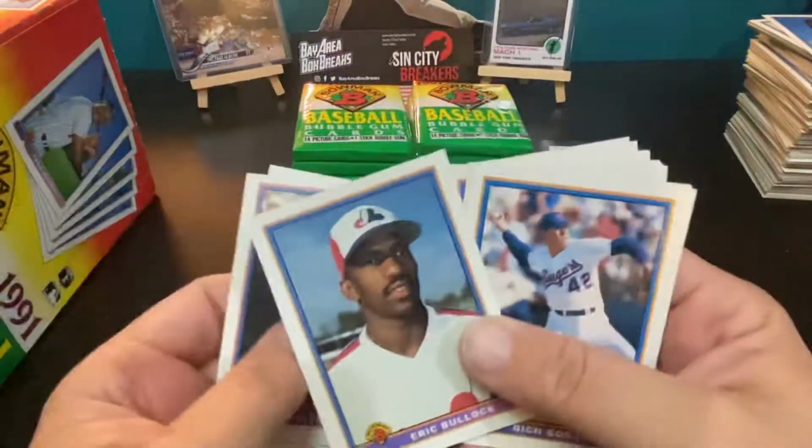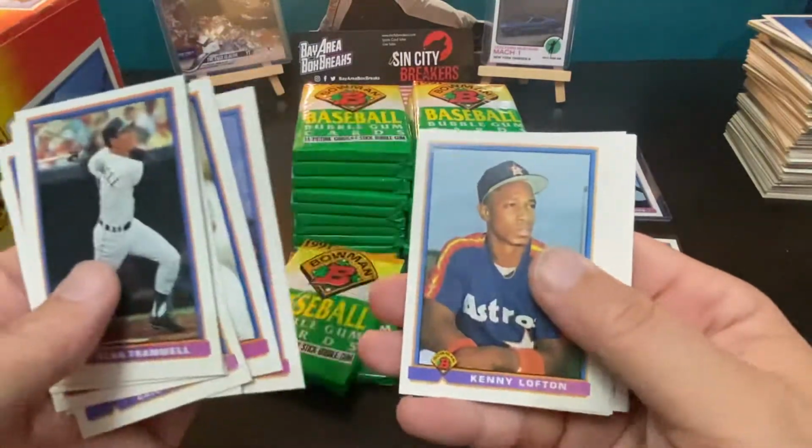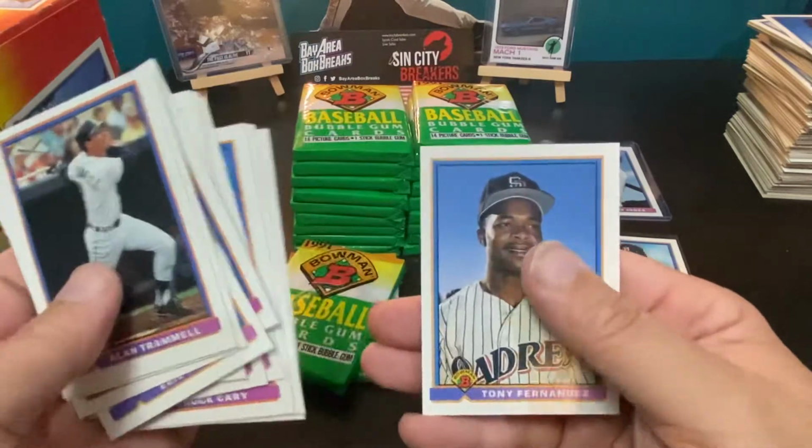Cal's in that picture, sliding into home, it looks like. Goose Gossage, Gary Carter. So we are getting a few different cards in here. George Brett. Nice little Hall of Fame pack.